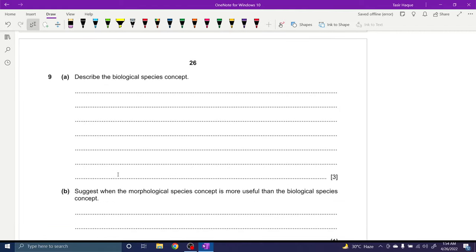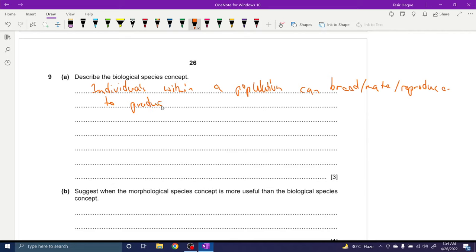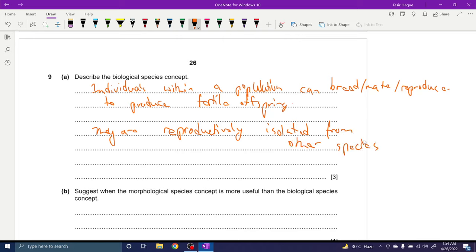Okay, so describe the biological species concept. So they're talking about reproductive isolation here, and what is a species basically. So individuals within a population can breed, mate, or reproduce to produce fertile offspring. Okay, and they are reproductively isolated from other species. Or you could explain what this means, okay? Like, if they try to mate with another species, if it's possible to mate, they will produce infertile offspring. That means they are a different species, actually.